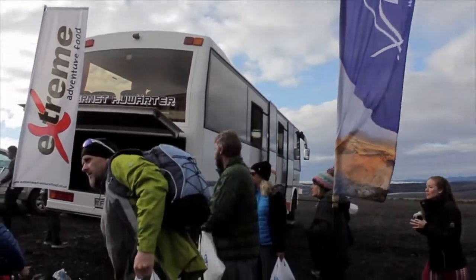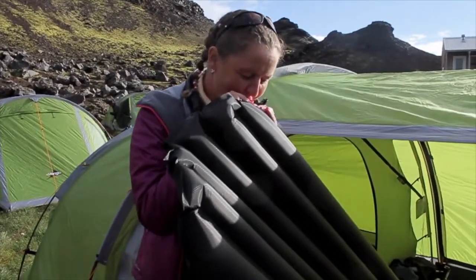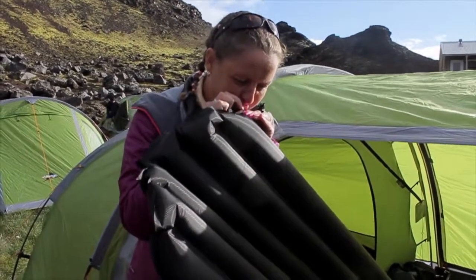Camp 1 is situated less than a kilometre from the Vatna Glacier, the largest ice cap in Iceland and one of the largest in Europe.